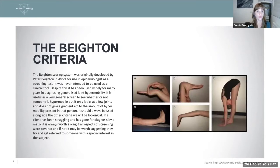It's a different way of changing it. So this is one of the ways that they look at diagnosing it. It's called the Beighton criteria. It's only one of many of the criteria, and this is just to assess whether somebody has generalized joint hypermobility.